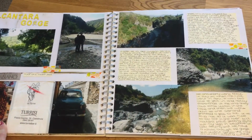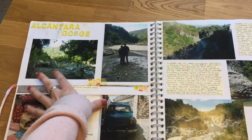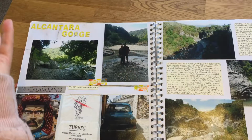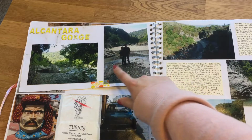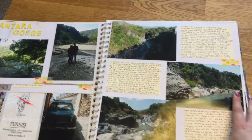And then one of the most famous things is the Alcantara Gorge, which is beautiful. You can either go right down to the gorge or you can go to the top and have a look down. But when we went the first time, it wasn't the summer, so it wasn't filled with water, basically. So we could actually go right down, and that's the view from the top there.